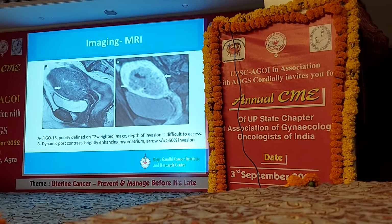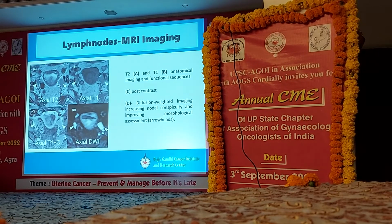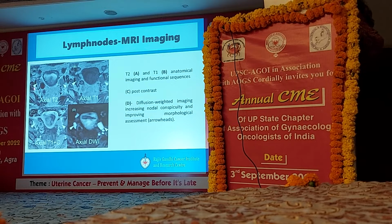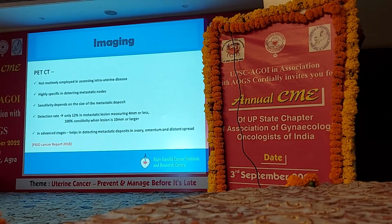So these are the kind of images you can get on MRI, which are very helpful to you in deciding what kind of surgery and what is the extent of surgery that you need to do for this patient. Lymph nodes again are very nicely pictured. You can see there's a lymph node here, there's a lymph node here. So depending on the imaging, you can make up your mind.